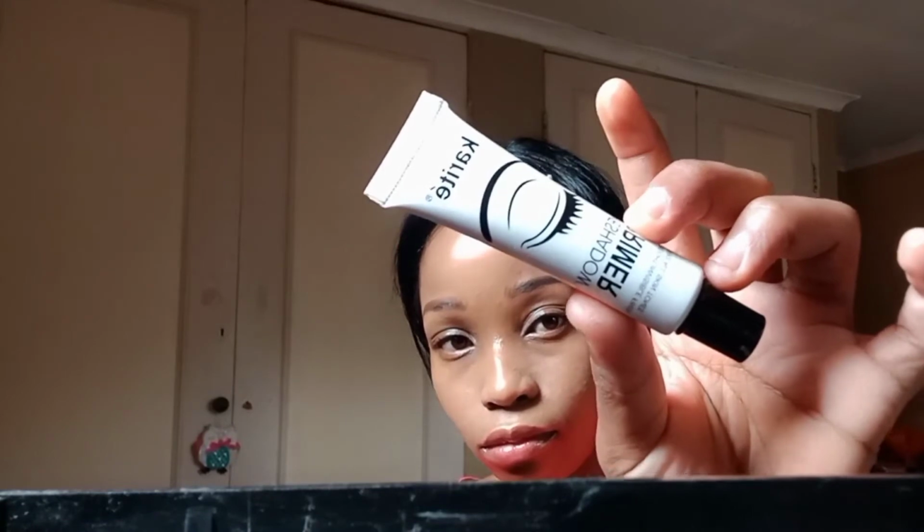So now I'm going ahead with my beauty blender and just trying to blend where I needed to blend. Then I'm going ahead with this. It's an eyeshadow primer. It's the first time I'm using this, guys. So I don't know if I'm applying too much or what, guys. But yeah, let's just continue.